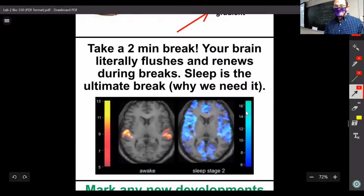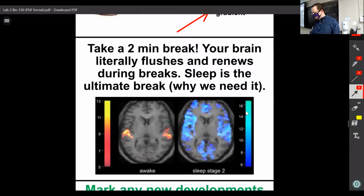Okay. So like I said, I do want to cover everything Penny covered, so it got a bit long, so just take 2 minutes here and take a break. Like I show here, the brain actually renews itself and gets ready again with the break. So you get 2 minutes and then we'll finish up.